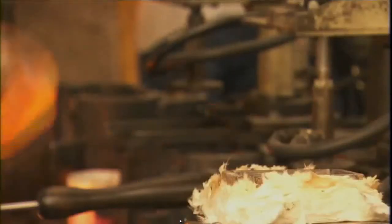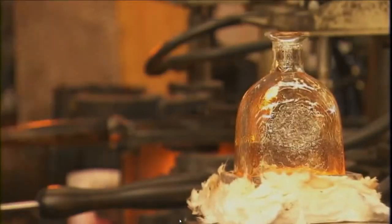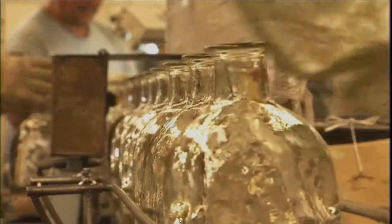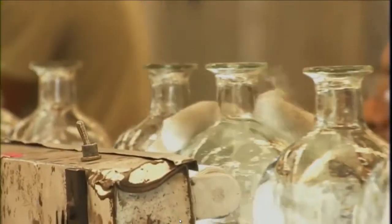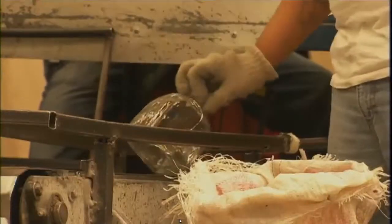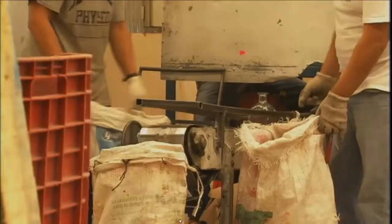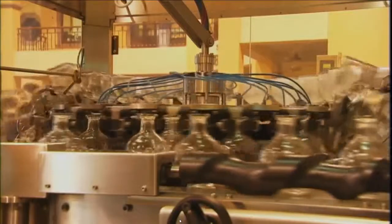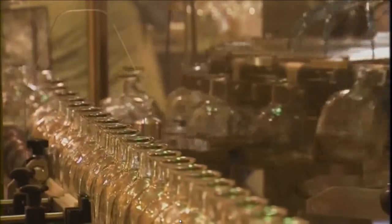Every bottle of Patron is uniquely handcrafted and designed to be a piece of art. No two are the same. If the slightest imperfection is found, the bottle is immediately discarded and recycled. The ones that survive over 40 different inspections are rinsed in tequila before they are filled. This process is used to create a sterile environment, ensuring that there are no impurities.